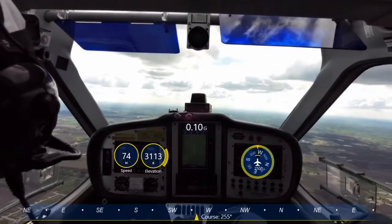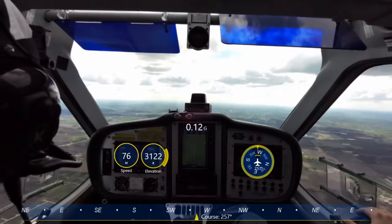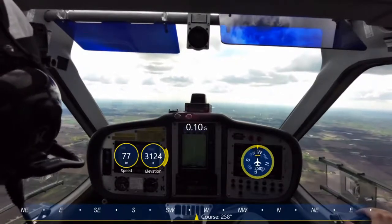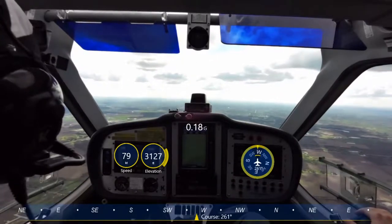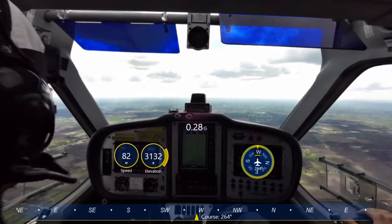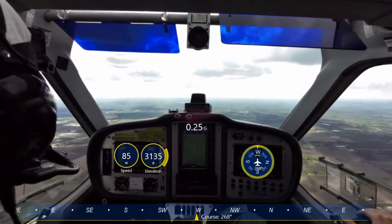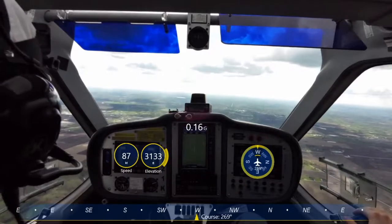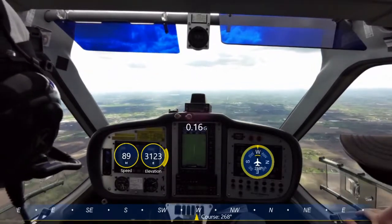So altitude, power, then trim, if necessary. Feels like she wants to climb, so maybe just a little more nose forward trim would be appropriate, but I'm actually surprised at how smooth it is right now. Just as I say that, we're gonna get flipped.